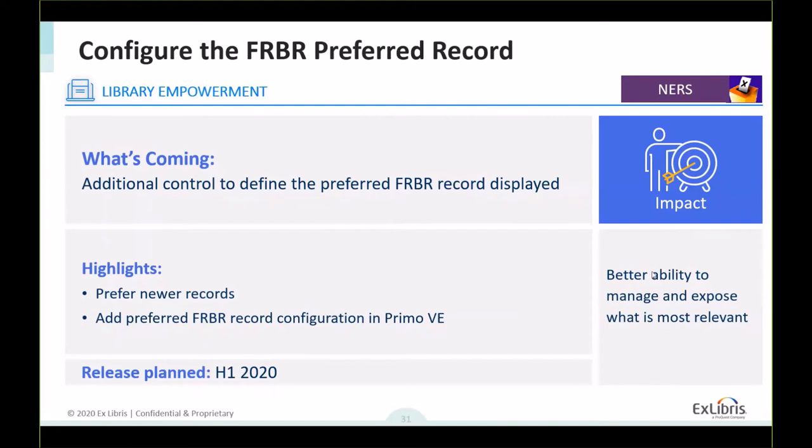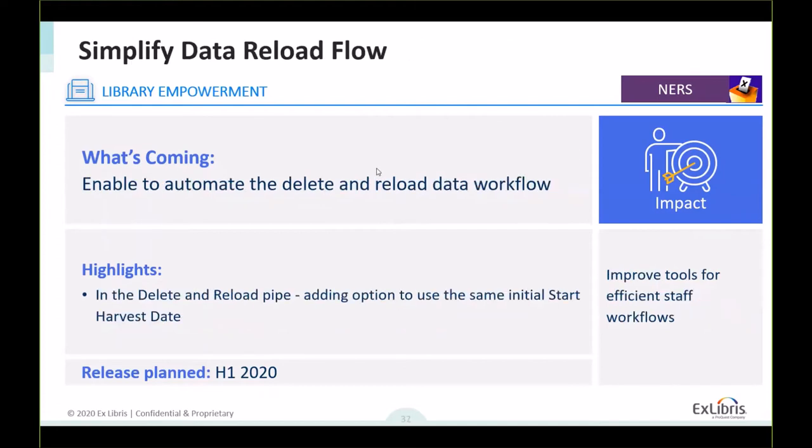Okay. Next, another NERS enhancement is to optimize the workflow of the pipe and make it more automated. Currently, the delete and reload pipe in Primo was used in order to make it scheduled and automated.